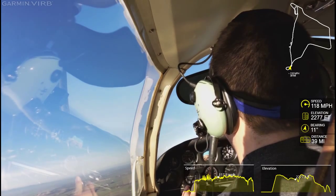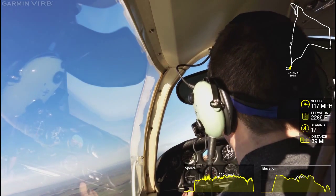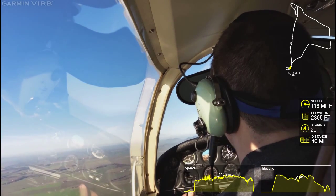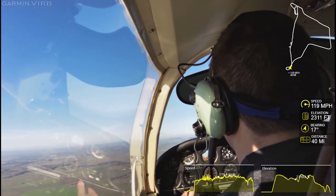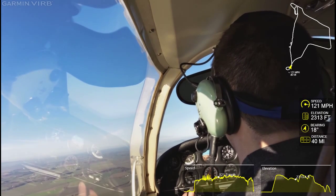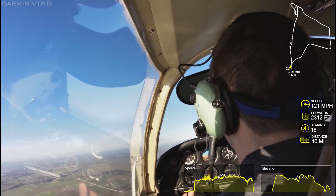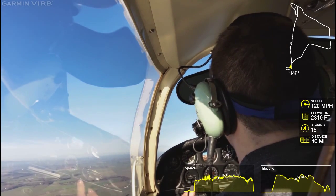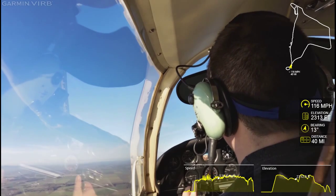Overshot a little bit. Sorry, left base. Left downwind, runway 15. You're doing pretty good, though. Get back on my 2,500 feet.